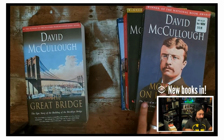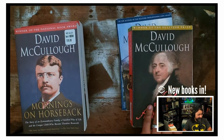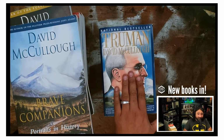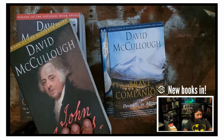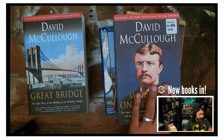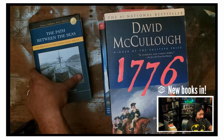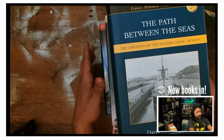So yeah, here's a lot. There's that book we just mentioned. There's that other book we just mentioned. And there's Truman, which I've seen quite a lot, being from Missouri, because I believe Truman is from Missouri. So, yeah, super neat. We'll sell this as a bundle. We'll keep these guys together. Hurrah!